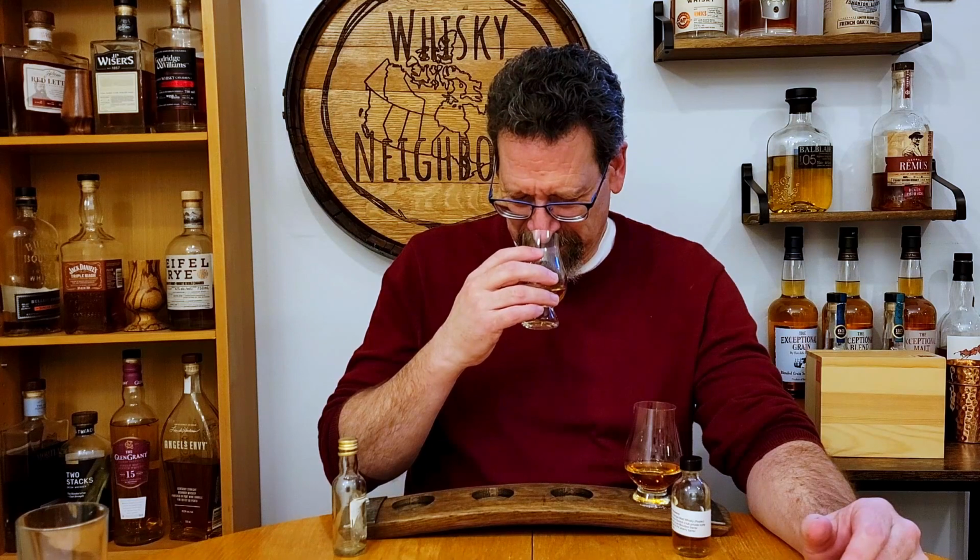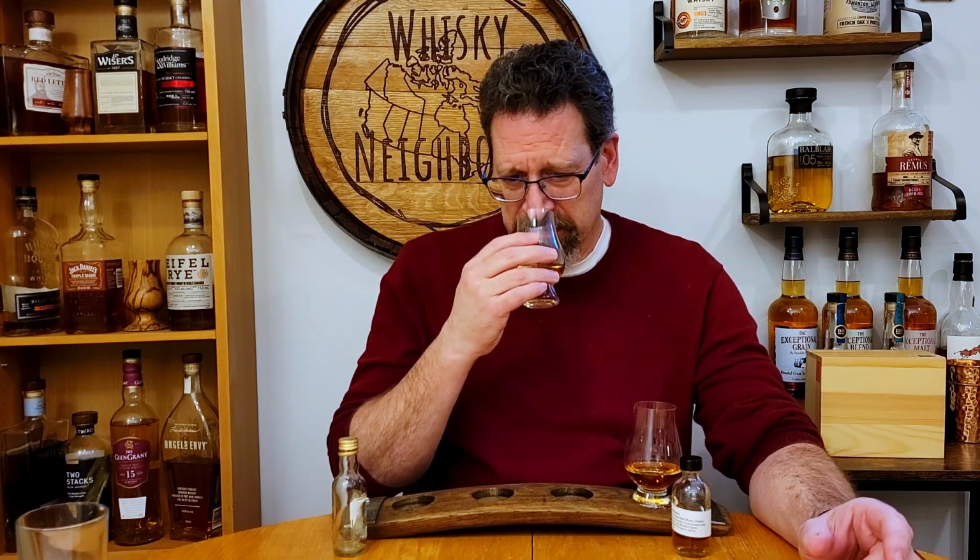Let's try this one on the nose. Right now, the nose on this is beautiful. Now, it's been open for a super long time, so perhaps some of the edges have gone. Right now, even though it's 63, it's just inviting. It's just pulling me in. It's got a nice balance of light vanilla and smoke, but it's got a little earth smolder to that smoke, but in a pleasant way, just like a pleasant peat fire would be, I imagine.